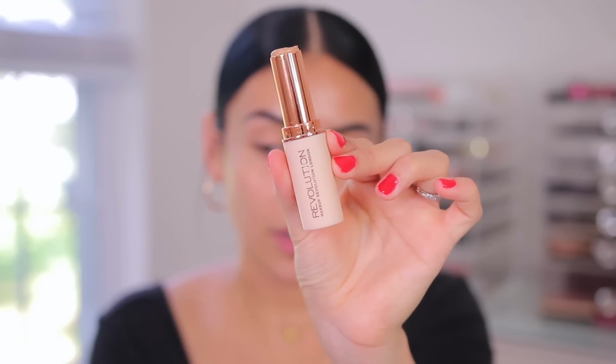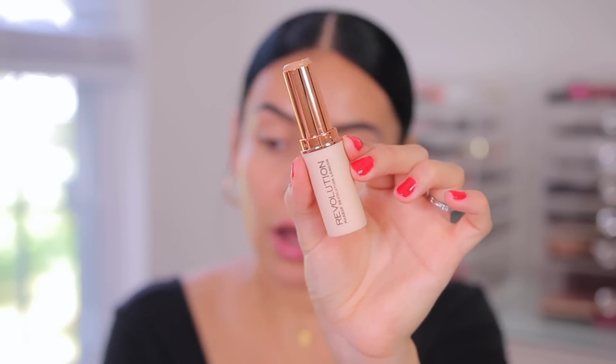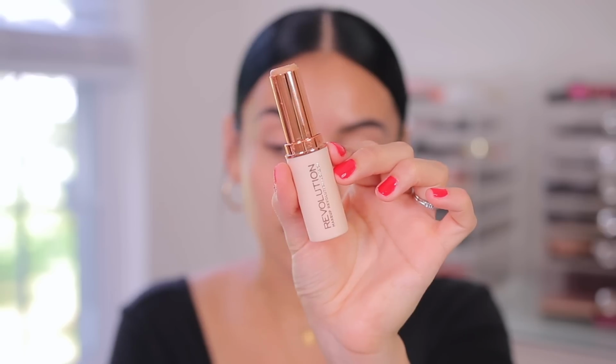Okay, now I'm gonna clean up my brows. I'm actually gonna use the stick foundation. This one's from Makeup Revolution. I haven't used this foundation in I don't even know how long. It's been a long time. And this one's in the shade F10. It's the fast base foundation stick. I figured I would use it again today and show it some love, since it's been a while since I last whipped this out.